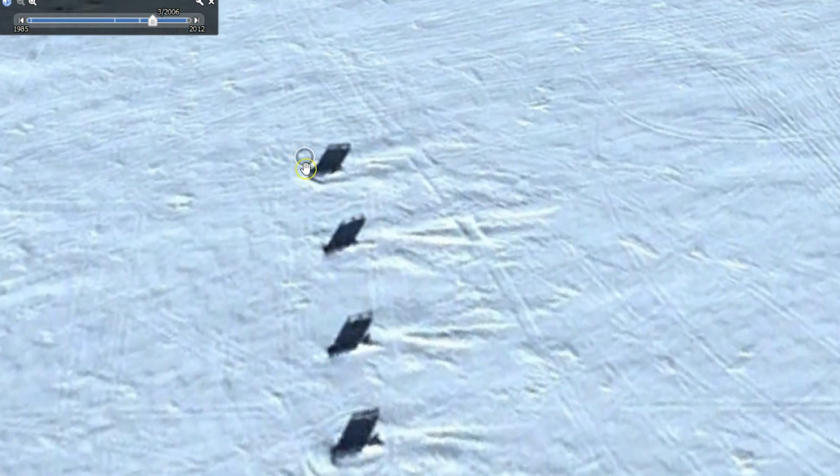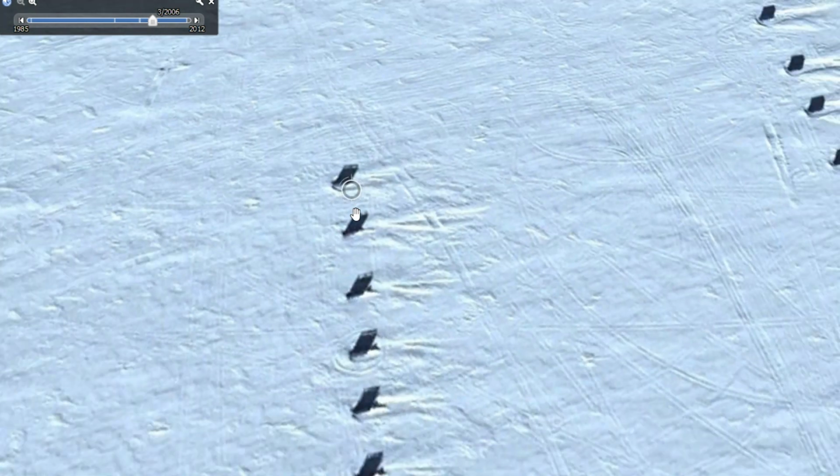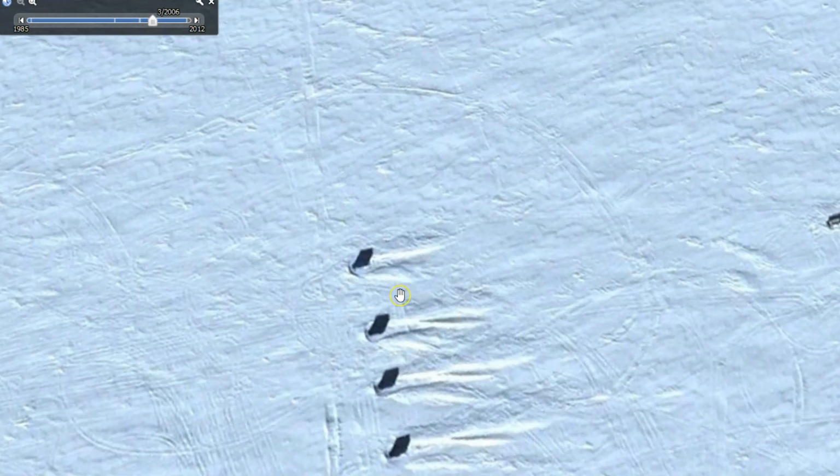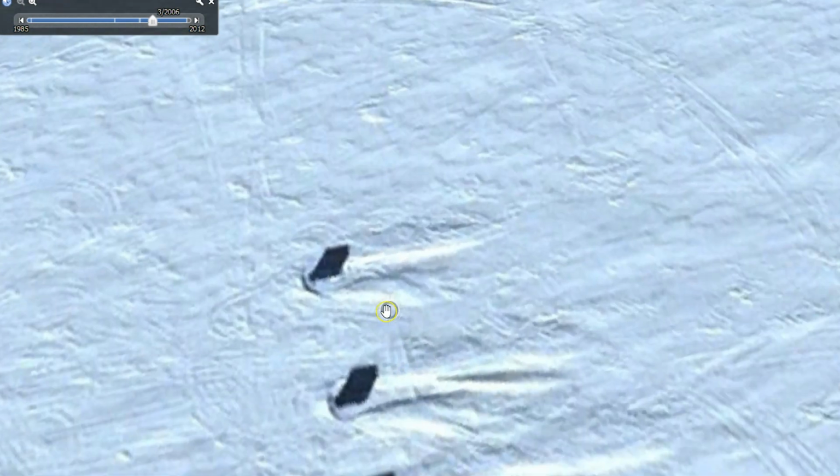We got Brent with us. We're going to be breaking it down. But as I get a closer look, it definitely reveals like we're looking at some kind of monolith shape objects, approximately 60 of them in a row of 3. We're looking at this. You can see that there is wind trails behind it.